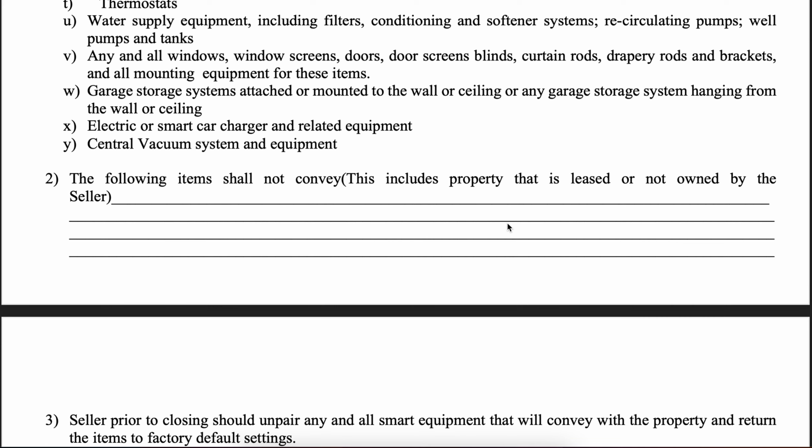We have a number of members of the Forms Committee who, when we were discussing this form, said, hey, I may have my seller fill this out ahead of time and put this on the MLS. That way, when buyers are going through the property, they don't fall in love with some item that I don't plan on conveying. So that is a great idea, something we may recommend that everyone do as well.